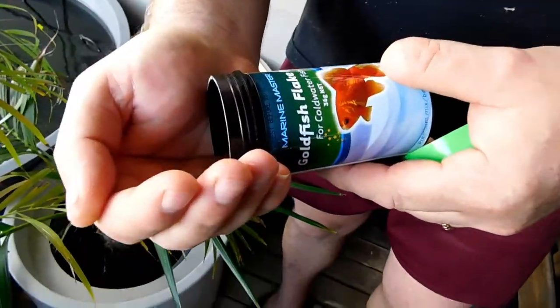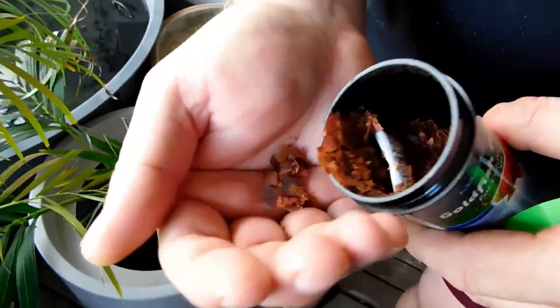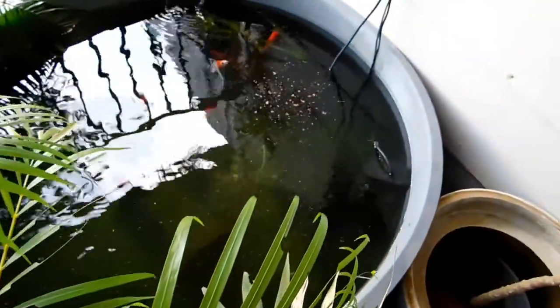Here's a little bit of goldfish flakes. So that's a little flake food. That floats on the top really well. They love that.